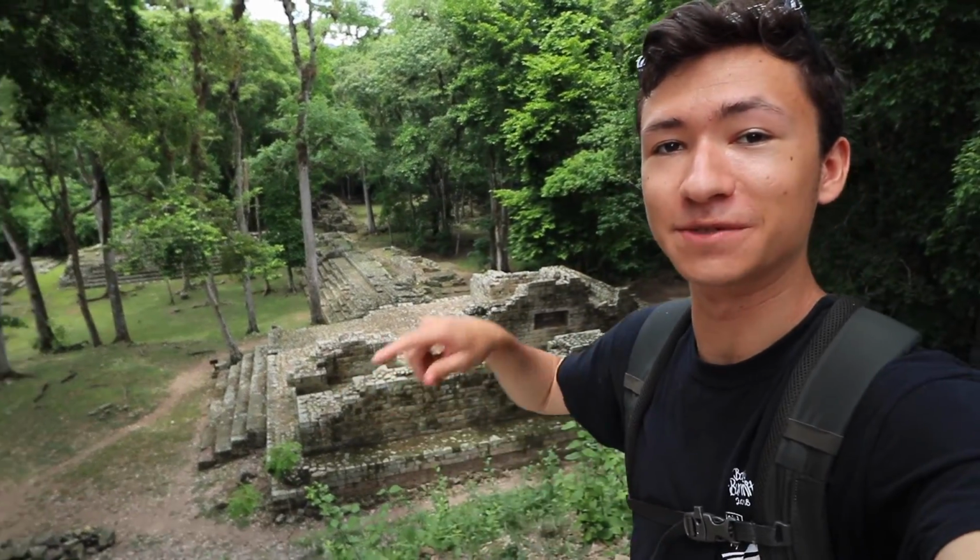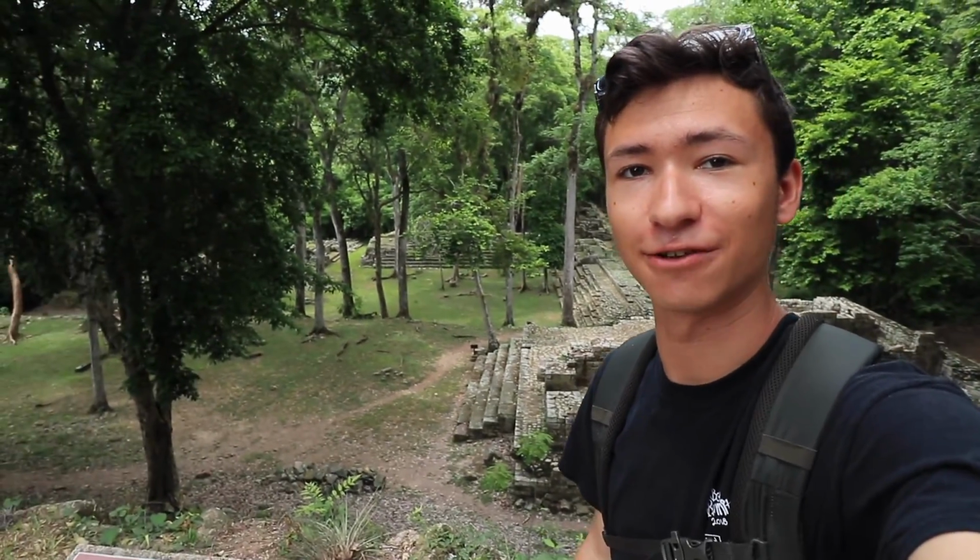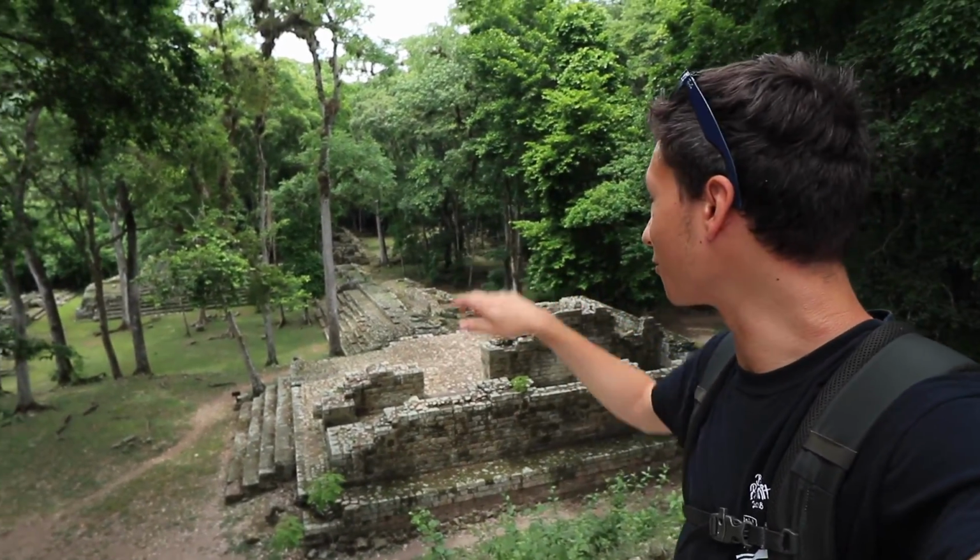So behind me here, all these buildings were believed to be the residences of the elite families here in Copan. So there are loads of houses going off into the distance.